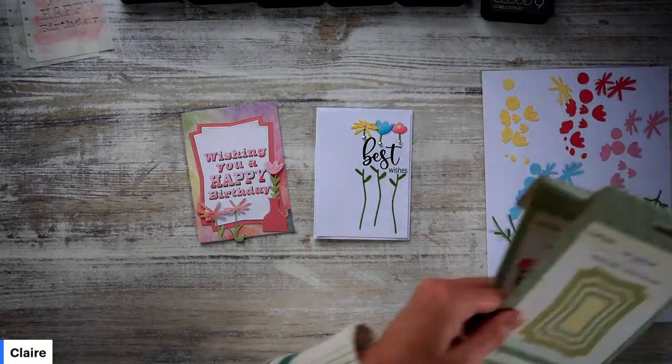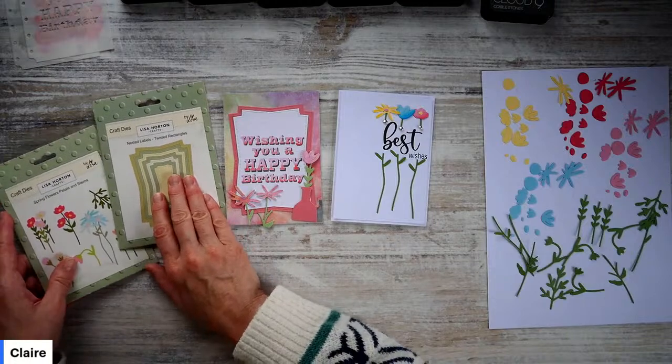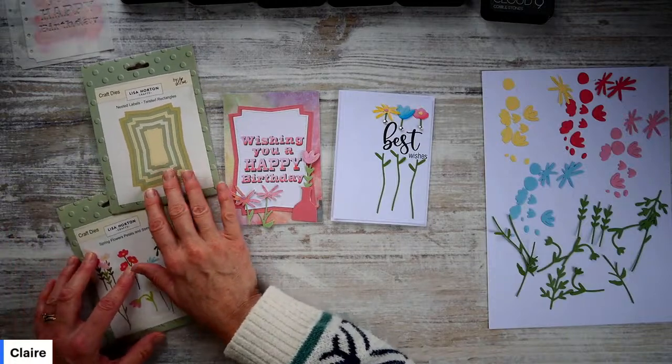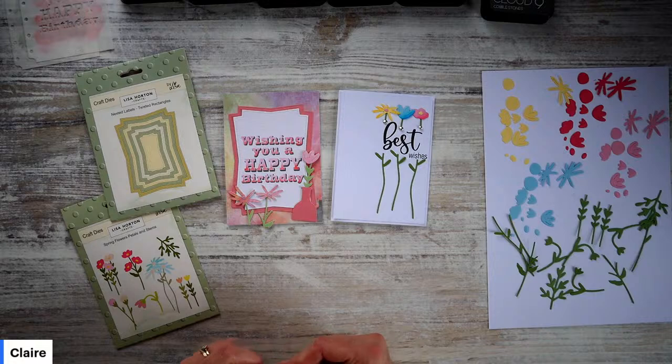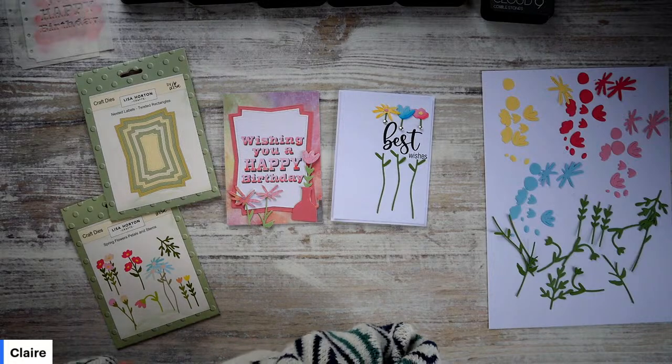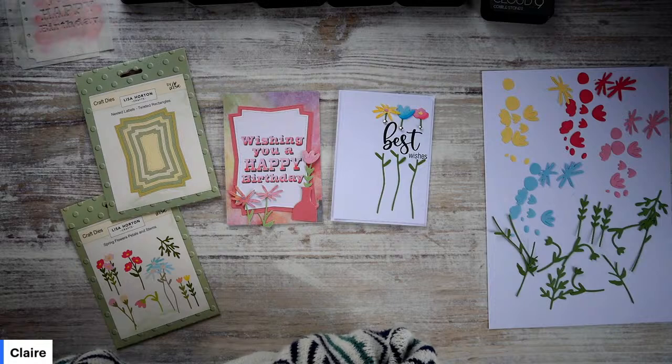So hopefully you enjoyed that today. Thanks so much for sticking with me and joining me today. It's lovely to have you back this week. So nice to get back crafting again. I took a break over Christmas. I didn't expect to, but I took a break, and so it was really nice to get back and start afresh. And I'm really enjoying this and looking forward to what Lisa has planned for this year. 2025 is going to be very big, I think.